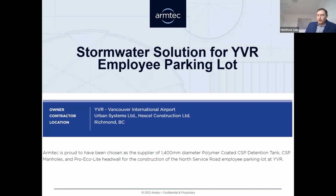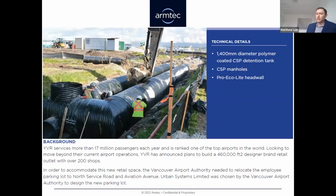Okay, so we've looked at some of the design considerations, how CSP can be flexible and what to do and what not to do. Now I'll take you through an example that was done in British Columbia. So this project was for an employee parking lot at the Vancouver International Airport located in Richmond, British Columbia. So YVR is a world-class airport, and they were adding a 460,000 square foot designer brand retail outlet with over 200 shops, a really big facility.